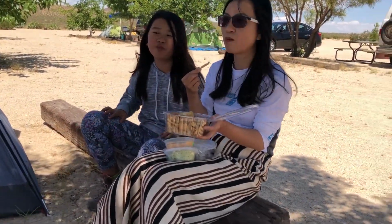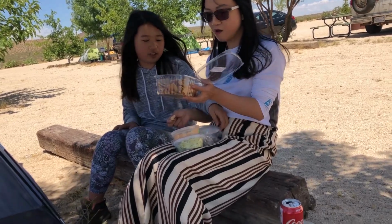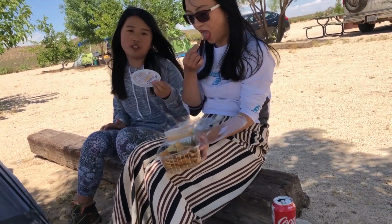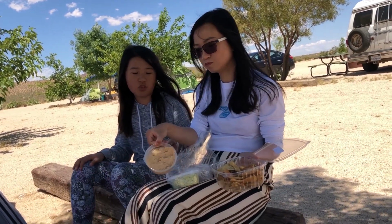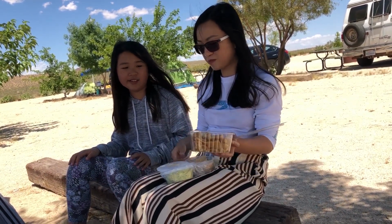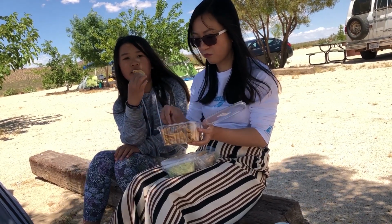Hi everyone, we're eating lunch right now. I have some chips and some hummus. This is the basil and sun-dried tomato hummus. From the farmer's market? From the farmer's market on Thursdays.